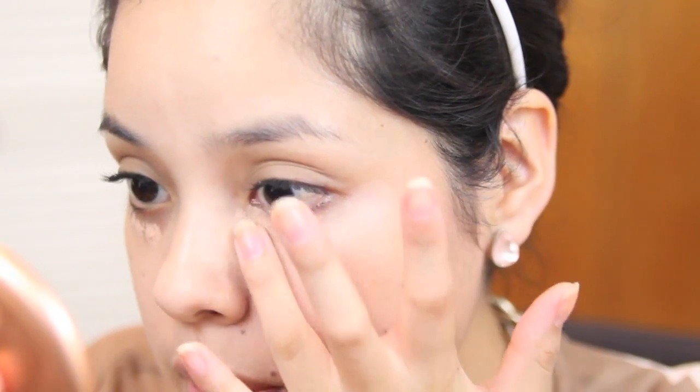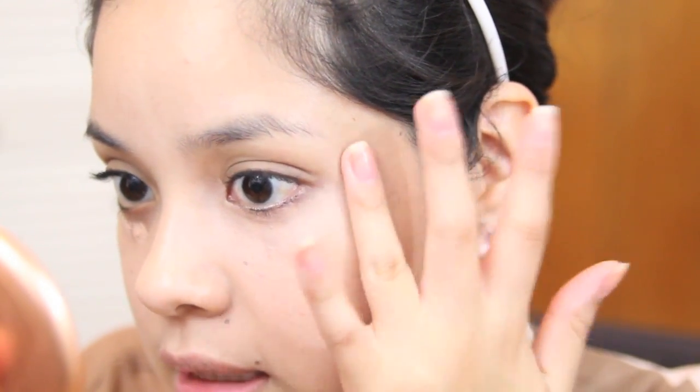So yeah, I just apply it with my fingers, and I always use my ring finger just because this one gives less pressure, and since the skin under your eye is very delicate, you don't want to use any other finger. But pretty much this makes a lot of difference. I still have a little bit of bags because I haven't slept a lot.